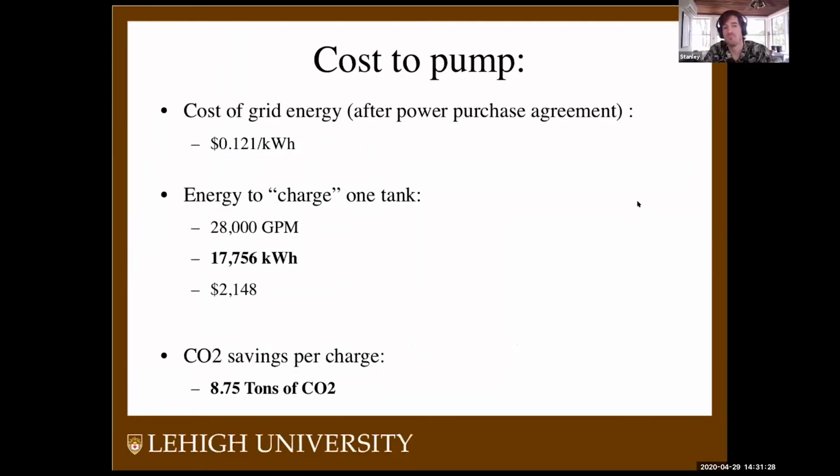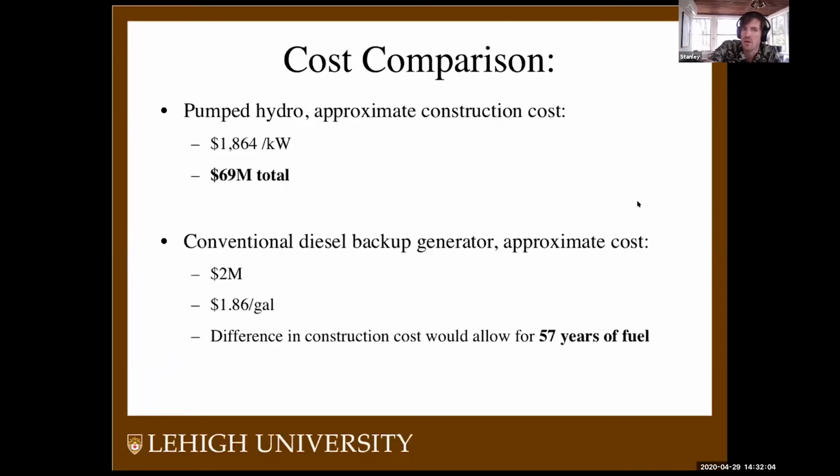So the cost to pump seems pretty reasonable. The solar land lease agreement allows you to purchase energy fairly cheap, not great. And you can pump using the existing pump data from the Navy at 28,000 gallons per minute. It'll cost you $2,000 to charge one tank. And then the CO2 savings from that is about eight and change tons of CO2. However, looking into that a little bit closer, it's going to cost you $69 million to do this project.